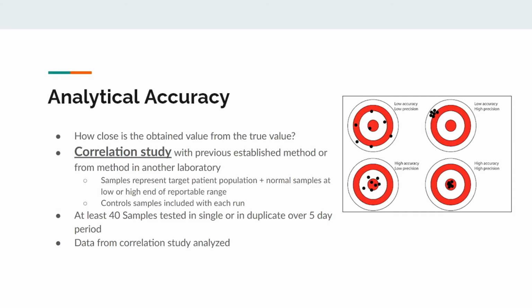So the first step in our method validation is determining the analytical accuracy of our assay. In other words, how close is an obtained value from the actual true value? And this is done using a correlation study, either from a method that was used previously in the lab, or in our case, what we will be doing is comparing results from our assay with another laboratory running the same assay and the same patient results. We will have 40 samples that are tested in duplicate over a 5-day period, and the data from this study is analyzed.